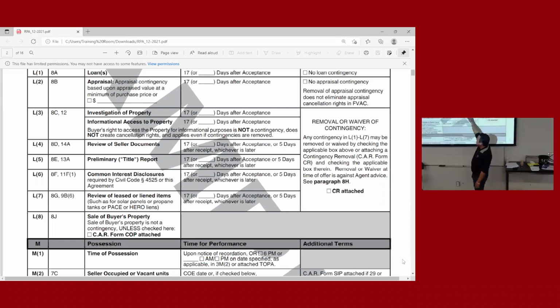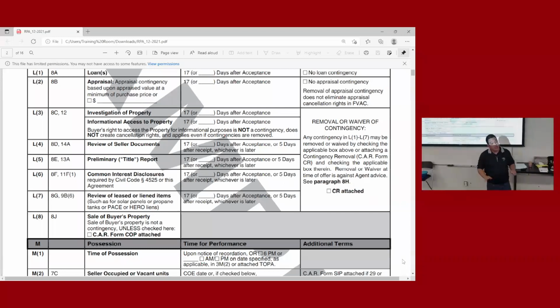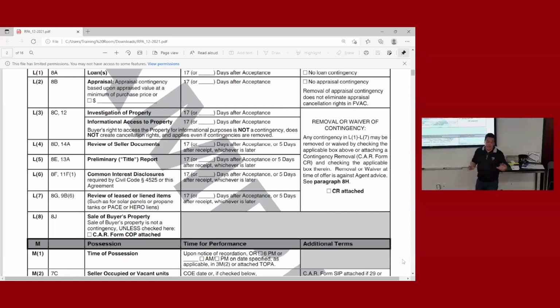Review of seller documents. This is the TDS, SPT, all those sorts of things. The preliminary title report, common interest disclosures, which is your HOA docs, and review of lease or lien items. It also refers to PACE or HERO lien items. If your listing has a PACE or HERO lien, they're very nasty. They're actually tied to the property tax bill, and they're very hard to delineate. You will have to pay these off at close, and there's prepayment penalties with these loans.